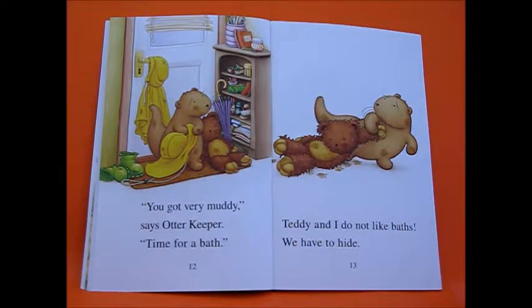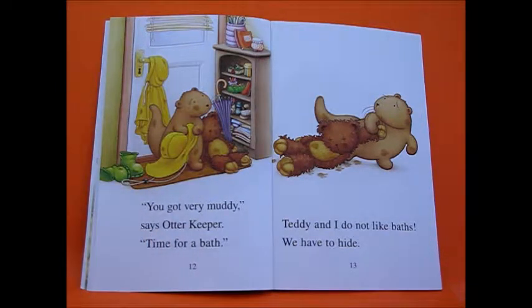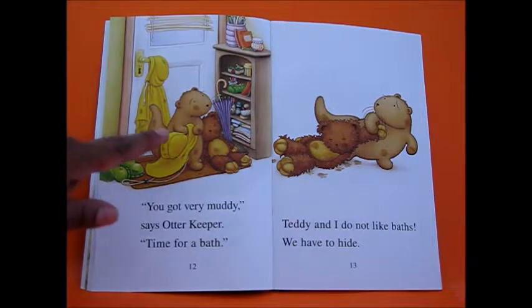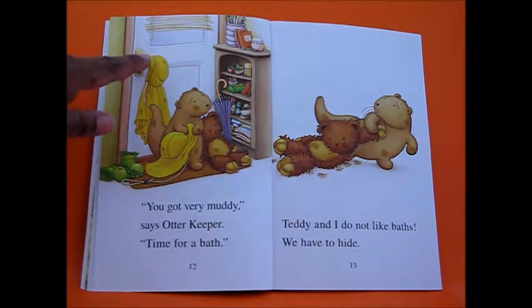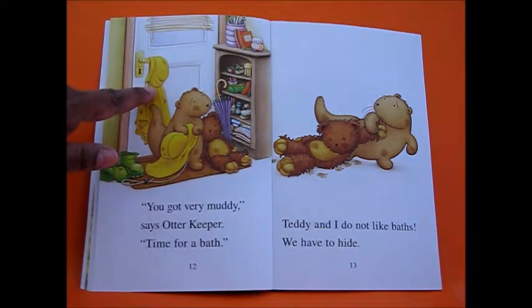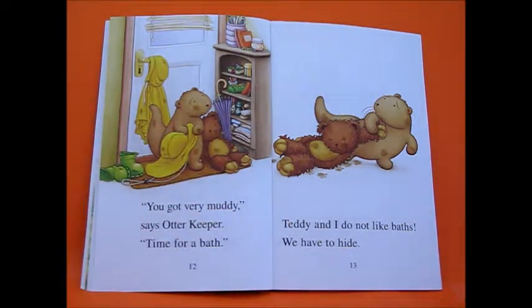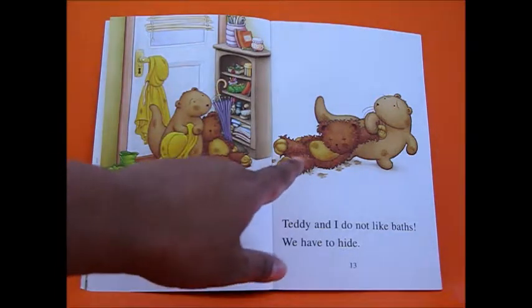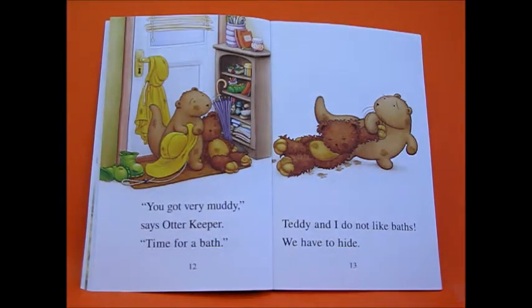Teddy and I do not like baths. We have to hide. There's Otter and Teddy. They came in from outside. Now Otter has taken off his green gumboots. He's taken off Teddy's rain hat, and he's hung up on the door handle his own rain hat and rain coat. There's their purple umbrella. And look, they don't want to take a bath, so Otter is pulling Teddy, and they're hiding.